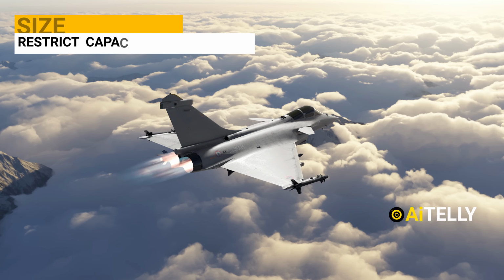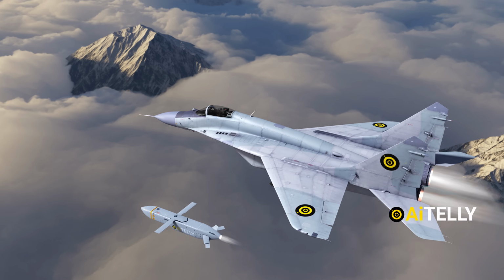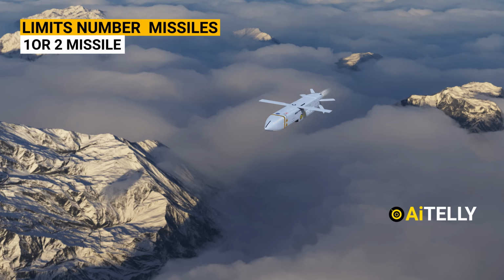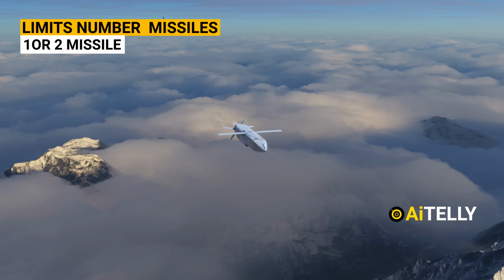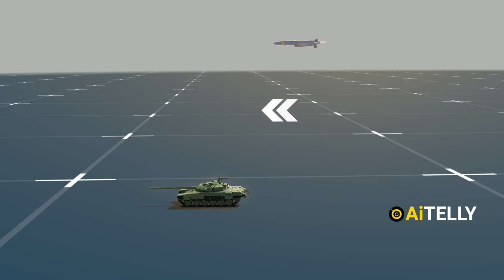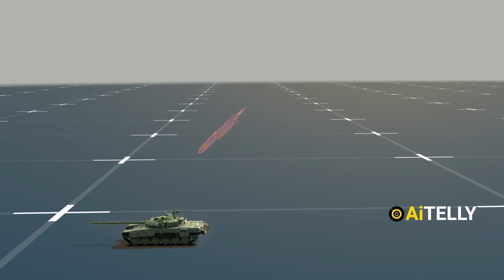The size and weight of the Storm Shadow missile restrict its capacity on platforms. This limits the number of missiles that can be carried, potentially reducing the number of targets that can be engaged in a single mission. Response time. The Storm Shadow missile, like other cruise missiles, requires a certain amount of time to reach its target, rendering it useless if the target is mobile.